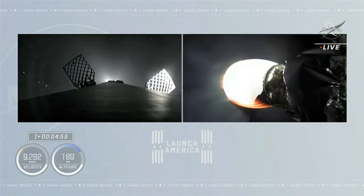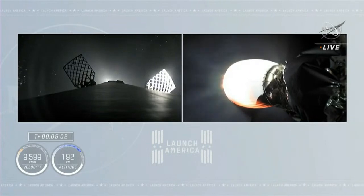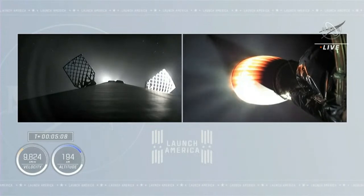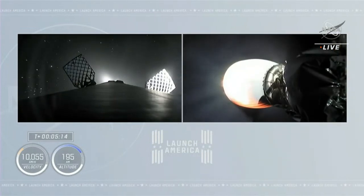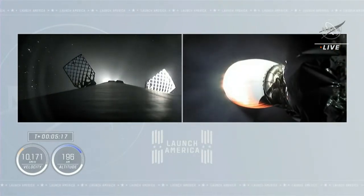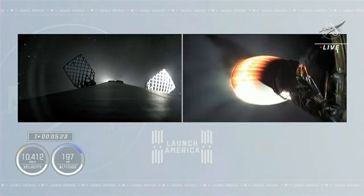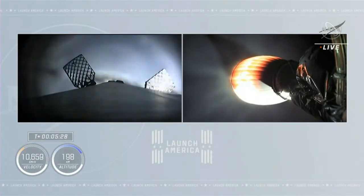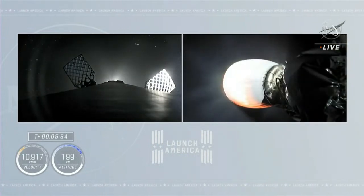Dragon SpaceX, trajectory nominal. Copy, nominal trajectory. Getting good views of both the first and second stage from the onboard cameras. Acquisition of signal. The New Hampshire tracking station has acquired the second stage telemetry signal. Meanwhile, the first stage has reached apogee and it's now beginning to descend from a height. It's currently about 167 kilometers up. And in a few minutes, we will get the entry burn of the first stage.